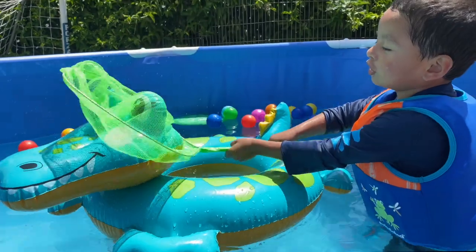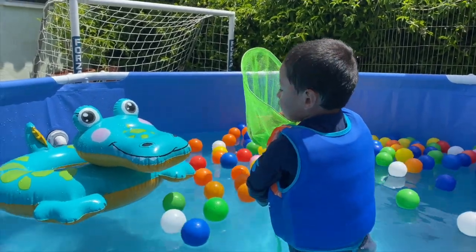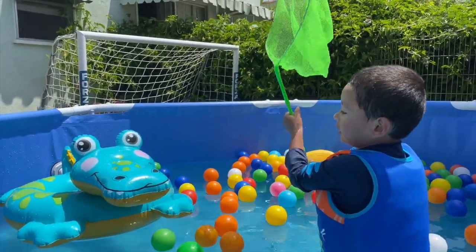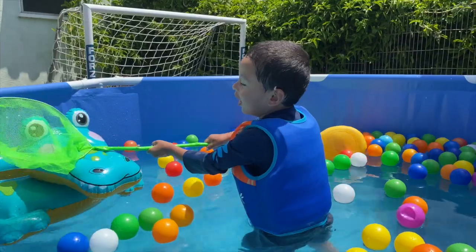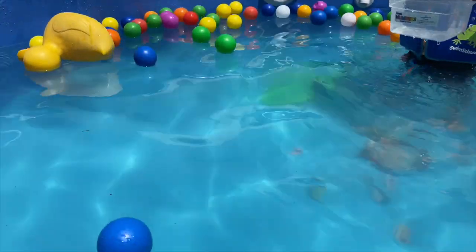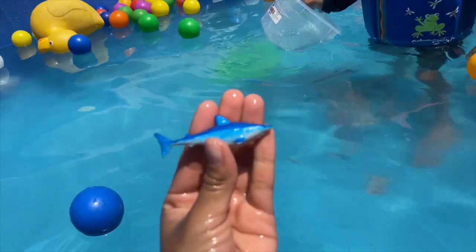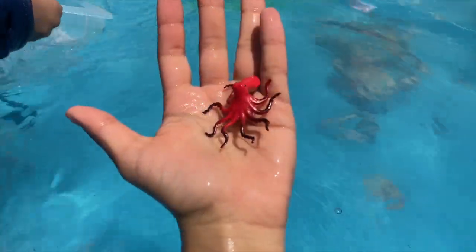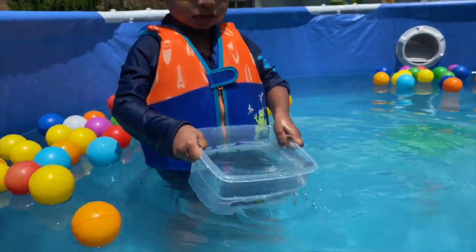Swim. A crocodile. Gotcha. Oh, you got it. Yay. Oh, no. Kaboom. You got it. I got you, Jeremy. Gotcha. Oh no. Is this a shark? Don't go on the floor. It's a shark. Whoa. Scary shark. An octopus. An octopus. Ta-da. Wow. Are you holding the octopus?